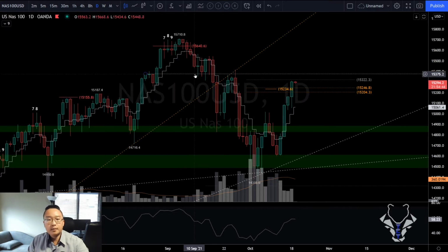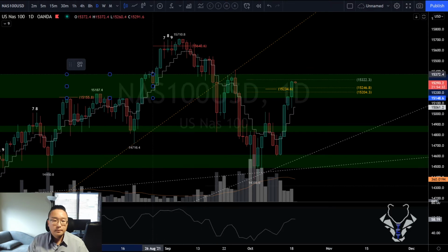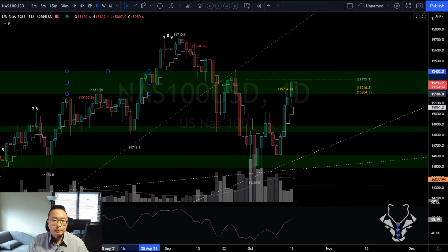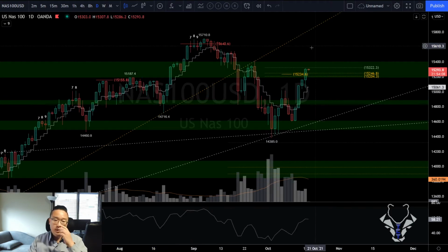Let's clean this up and find a zone. There should be a zone that's now notable. Still not very clear to me, and I don't like how big this zone is, to be honest. You can see rejection here. There's no support back test, and no rejection here.